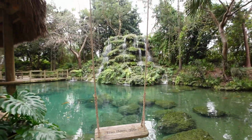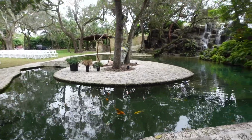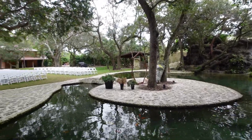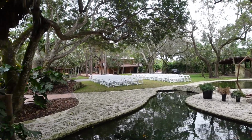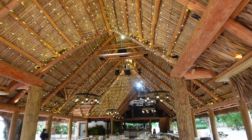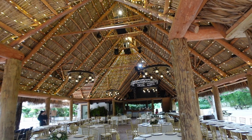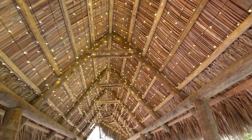Then she led us to the ceremony area, which is beautiful because it has a little bridge, and then your whole bridal party, you're basically on an island, is what it looks like, on the water. Beautiful. And then from there, she showed us where the reception would be, which I was a little worried about because it wasn't so big. In my opinion, it was average size.